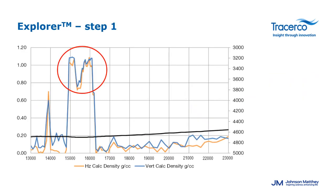So this is indicative of information that we would get from Explorer. Real quick, I'll explain what we're looking at here. The bottom axis is distance from a known point. We started at point A and ended at point B, and these are the distances between those points, and we take measurements with that. The axis to the left is density, in grams per cc, and the axis on the right is depth, so we can monitor our depth ratio.